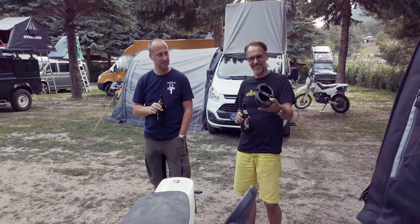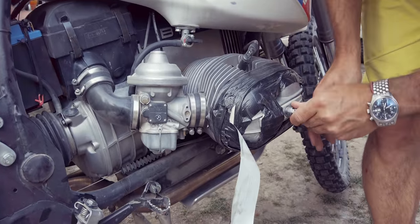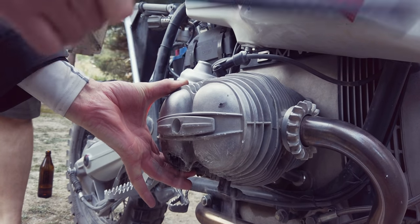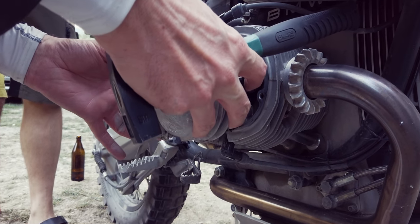The magic item. I was absolutely blown away by the fact that we met someone at the camp that had a spare part, a cylinder head for a 25-year-old BMW. So that made the repair quite a bit easier. We just had to swap out the parts and we were ready to go for the next day.